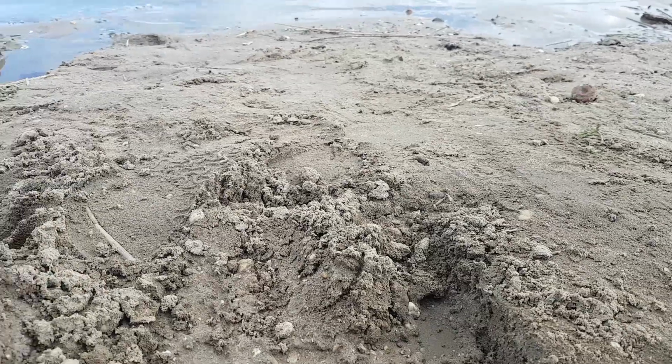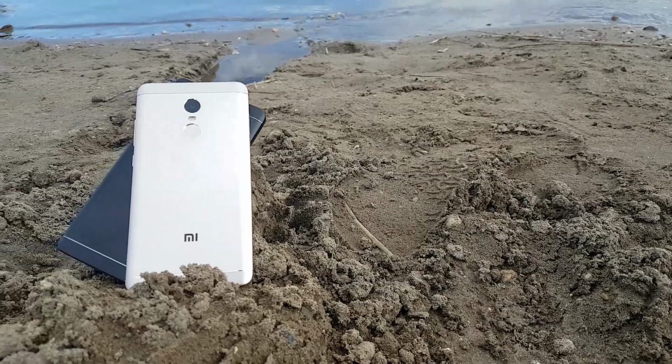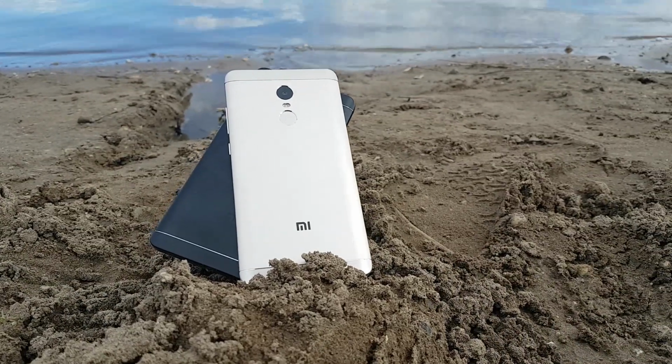In the mobile market we have a lot of competition, which is great for us as consumers. We see more and more brands delivering us more for less. Xiaomi is one of them, and this Xiaomi Redmi Note 4X is a great example of it.